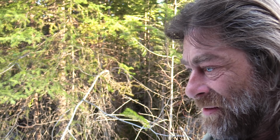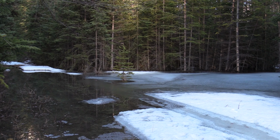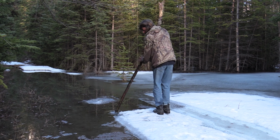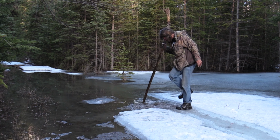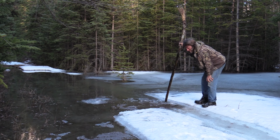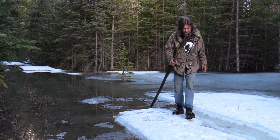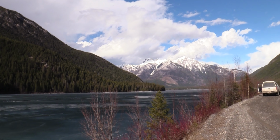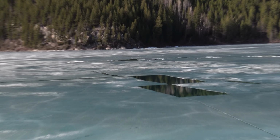But that puddle looks a little scary to me. I don't want to get stuck. I'm by myself out here, so I gotta get a winch. That's what I gotta do. Whoa! The ice is not that thick either. No. Soaker. We're not getting through there. We'll sink out of sight in that. Ice doesn't look very safe now.